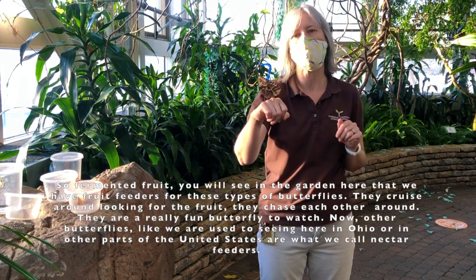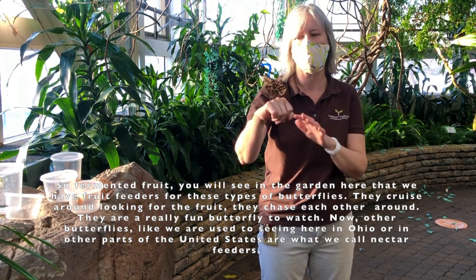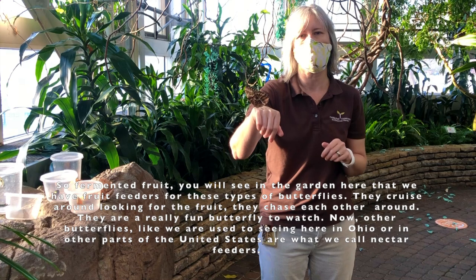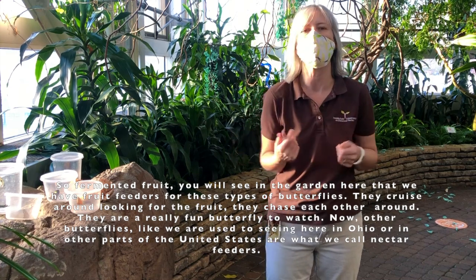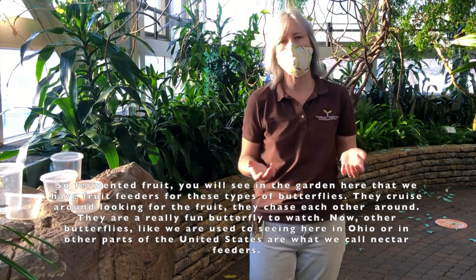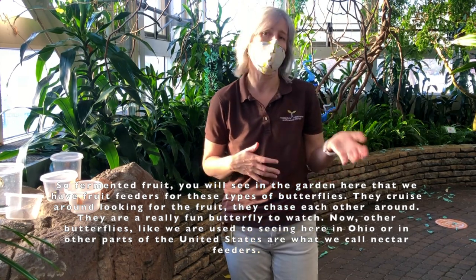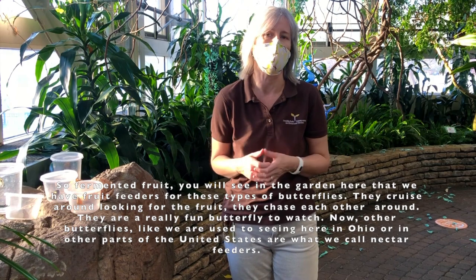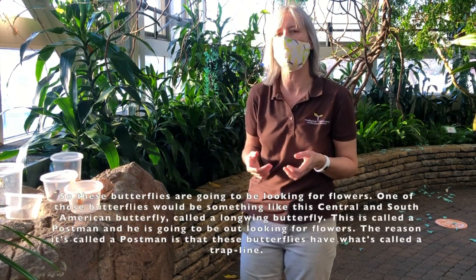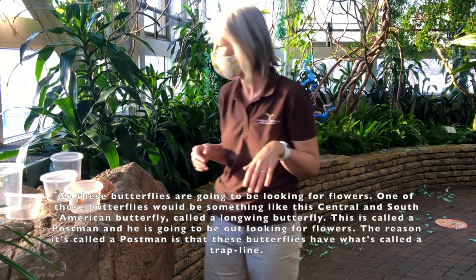You will see in the garden here that we have fruit feeders for these types of butterflies. And they cruise around looking for the fruit. They chase each other around. They're a really fun butterfly to watch. Now, other butterflies, like we are used to seeing here in Ohio or in other parts of the United States, are what we call nectar feeders. So those butterflies are going to be looking for flowers.